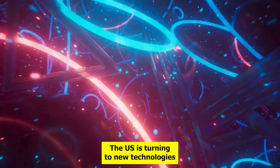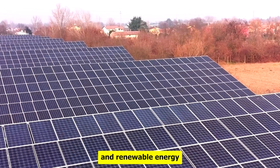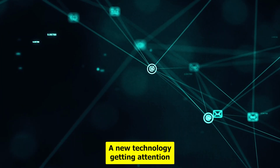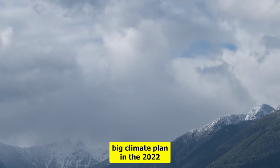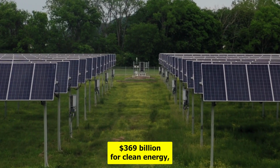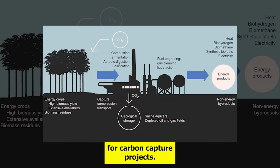The US is turning to new technologies like electric vehicle charging and renewable energy to fight the climate crisis. A new technology getting attention is carbon capture and storage. This is part of the big climate plan in the 2022 Inflation Reduction Act, which sets aside $369 billion for clean energy, including money for carbon capture projects.